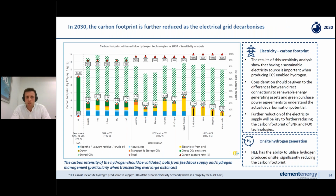Looking forward to 2030, the most significant decarbonisation that happens for a lot of countries during this period is due to the reduction in that yellow bar, so the electricity from the grid. And this is due to a number of the regions' electricity grids decarbonising during this time. For all technologies, a source of low carbon electricity is likely to be a key way of reducing the carbon footprint of the technology and the hydrogen produced overall. And again, this is a key benefit for the IEAGH process, where you're able to utilize on-site hydrogen generation with a hydrogen turbine.